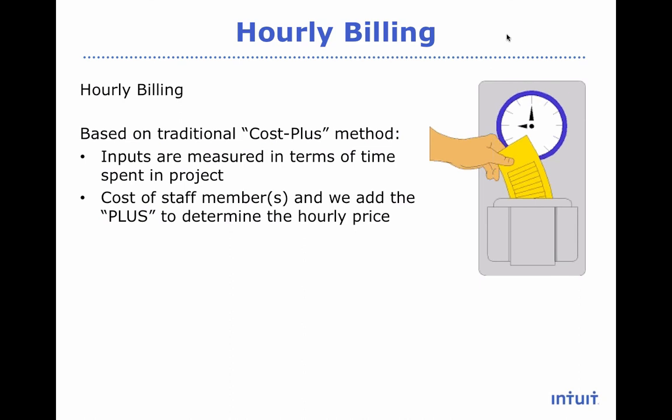However, most practices take the cost of the staff member, typically that entire aggregate cost, and multiply that times 3, and that on average is an hourly price. Obviously the size of the firm makes it different, but a lot of firms will pay somebody, let's say $30 an hour, and they'll bill them out at 90. Some will be higher, some will be lower, but that's kind of the industry average.